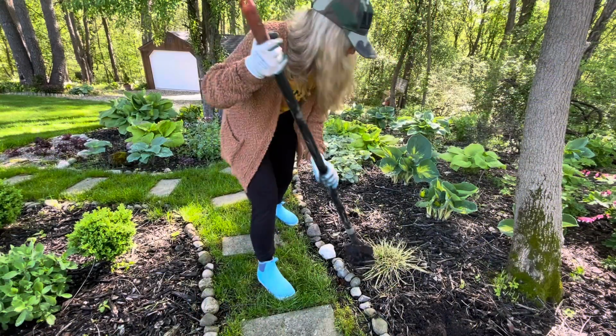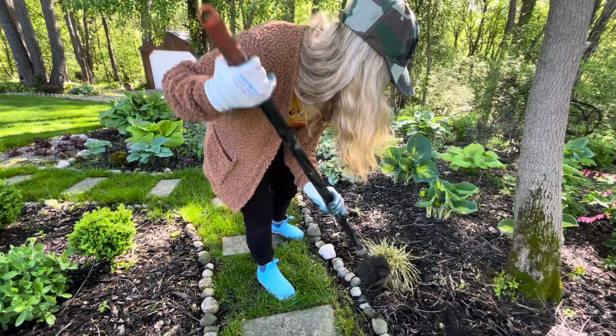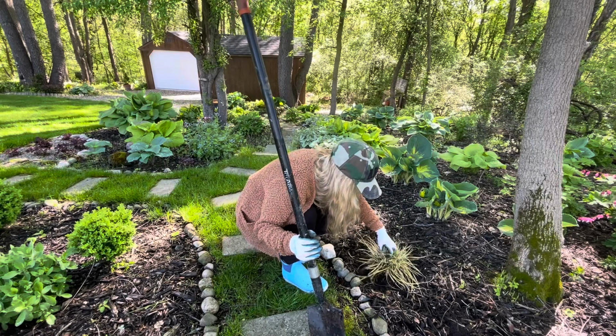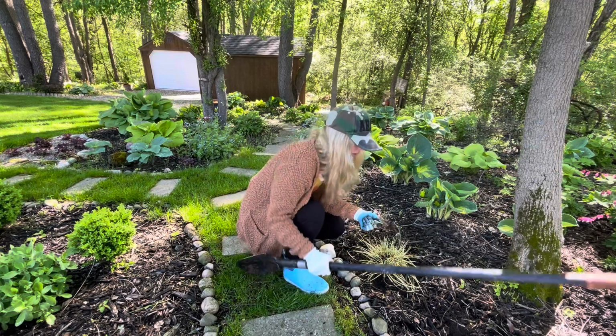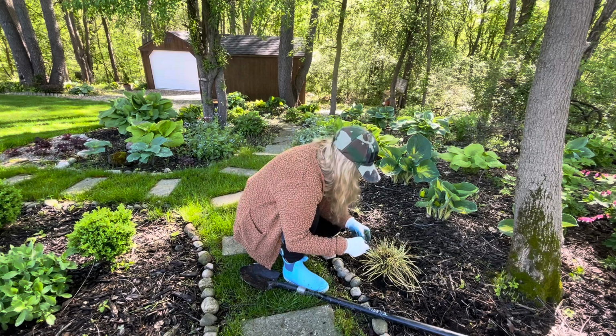And then I'm really excited to get something pretty in here. I've been staring at these over the last few years and I'm like, oh, it'll be fine, it'll pop back. Maybe it's just because the deer eat them every year. And now I'm just like, no, I'm done. We're moving it. I'm not dealing with it anymore.